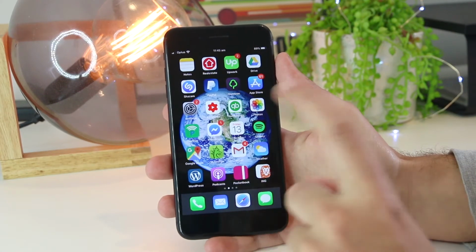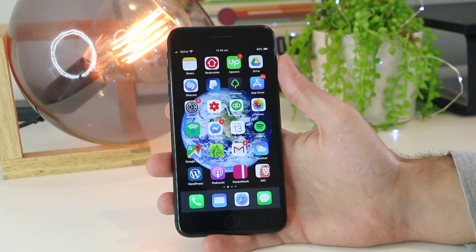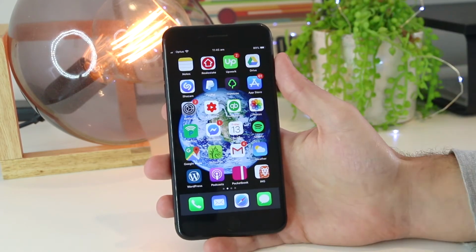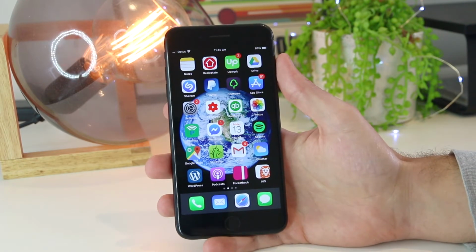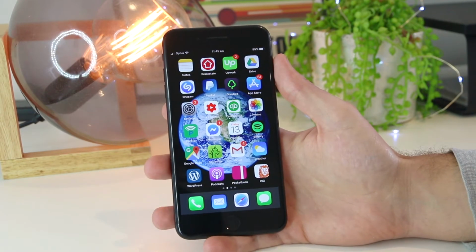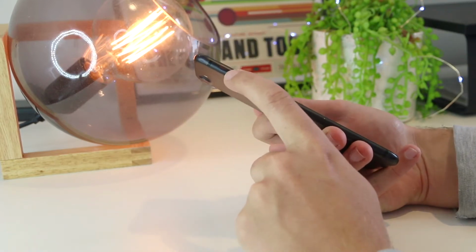In this quick video, I'm going to show you how you can fix the iPhone not ringing issue that you may be coming across. So the first step that I would recommend, and this is by far the most obvious, and I know that many people fall for this including myself, is to ensure that you haven't accidentally put the silent mode on.